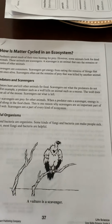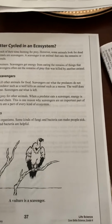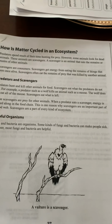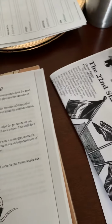When you finish that, maybe next week, or if you're counting next week as spring break and not do anything, the following week, you can do this one, How is Matter Cycled? So this would be the third one, if you count the one we did in class as the first one. So you should have a second one in your packet, and then this is the third one.